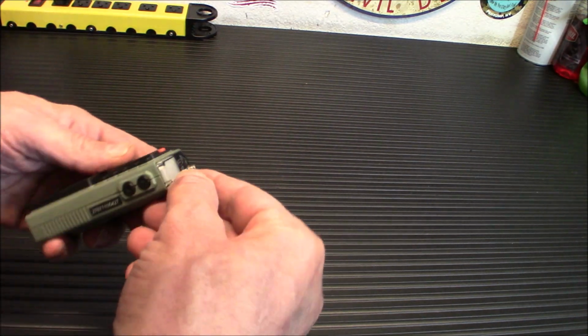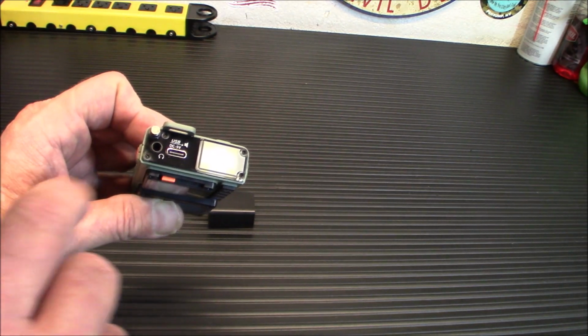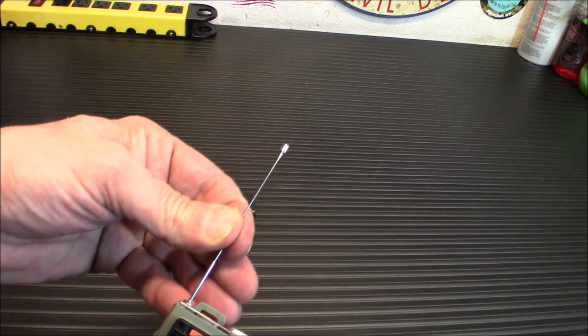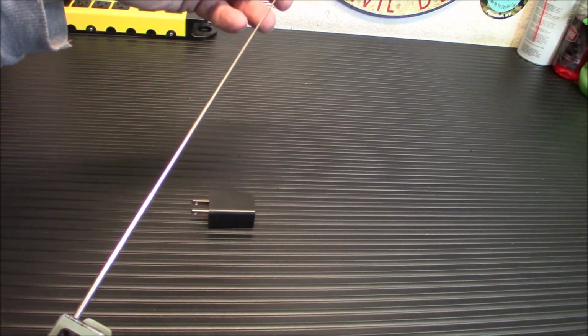Now when I first saw this, I thought this popped open or something. It doesn't. It's just a cover. You have your USB-C charger there, a plug for your headphones, which it comes with. The only thing I'm going to address as far as a downside on this is the antenna is very, very thin.